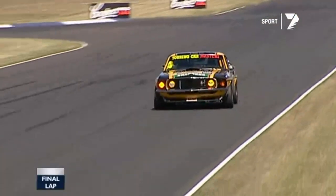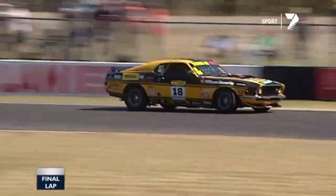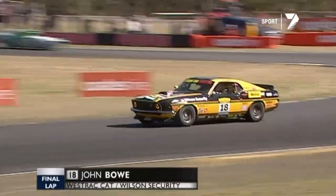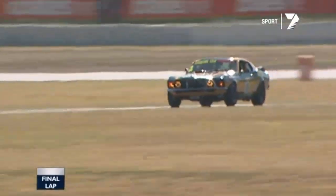But this is where the leaders are. Last lap at Queensland Raceway, and John Bauer, they call this thing Mustang Sally. I tell you what, it is the pace car. It is the machine to beat in TCM. He stretched the margin to 3.5 seconds, and he'll cruise it home from here. It's a beautiful piece of machinery, isn't it? It represents everything this category is.